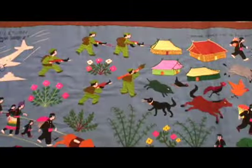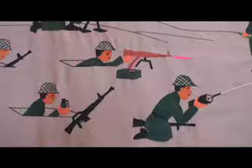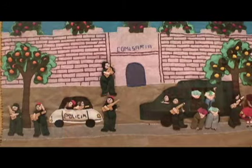And now, onto a craftier form of protest. We found this kick-ass art exhibit called Weavings of War. These artists took a different approach to getting their point across. Graphic stories of war and epic battles from all over the world are captured in stitch and eerily woven into quilts and rugs.